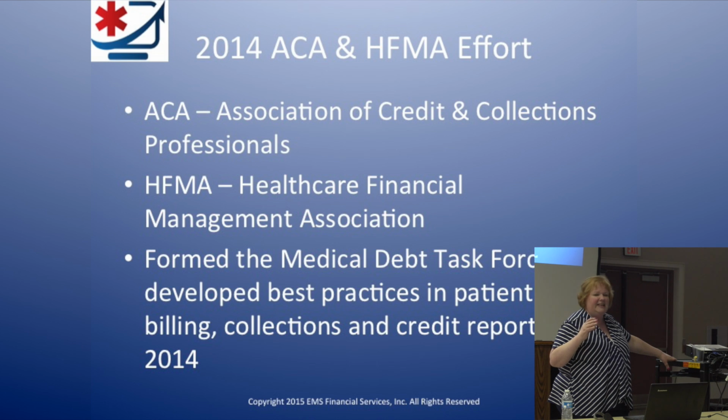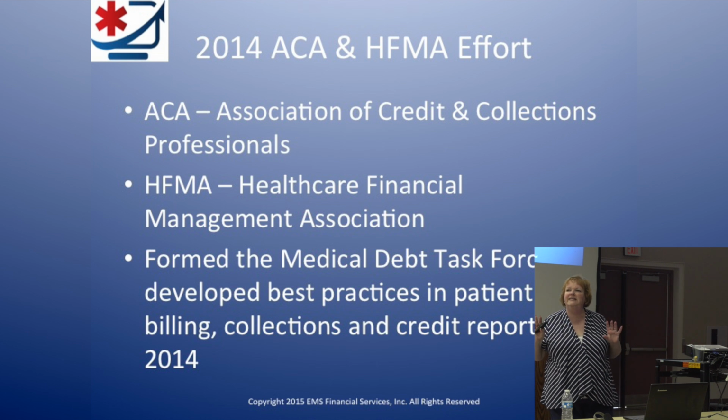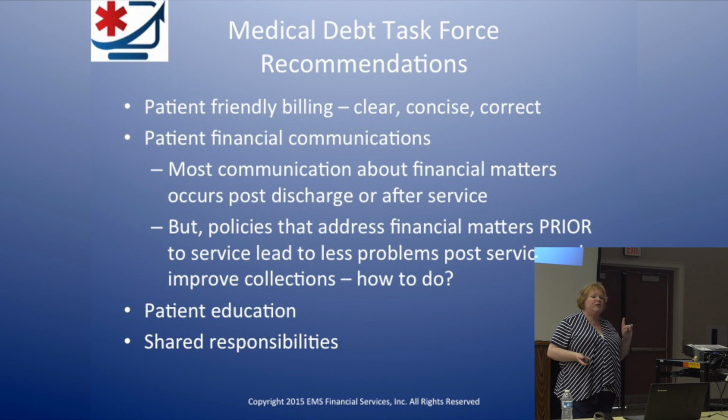We say the ACA, and that's the Affordable Care Act, but the ACA is the Association of Credit and Collections Professionals as well, and the Healthcare Financial Management Association. These are the leaders in the United States on healthcare finance and management. And they formed a medical debt task force, and they developed a list of best practices. First and foremost, they said your bill should be patient-friendly. It should be clear, it should be concise, it should be correct.